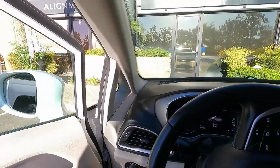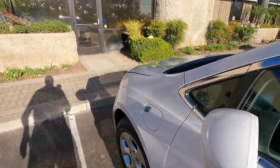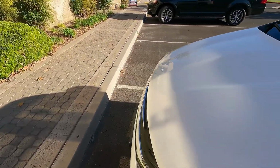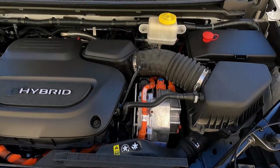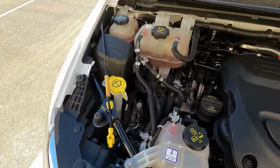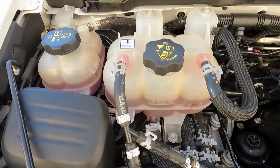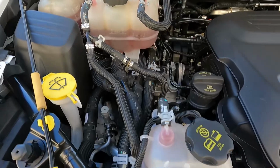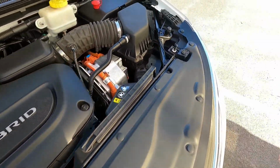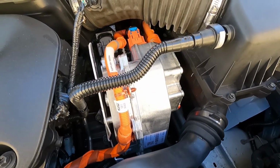We're gonna open the hood and take a look at it real quick. And this one had a fresh oil change done on it. The engine's running. You can listen to it for a minute. It's nice and clean under the hood. No leaks. Between the engine and the transmission, you've got your drive motors here.